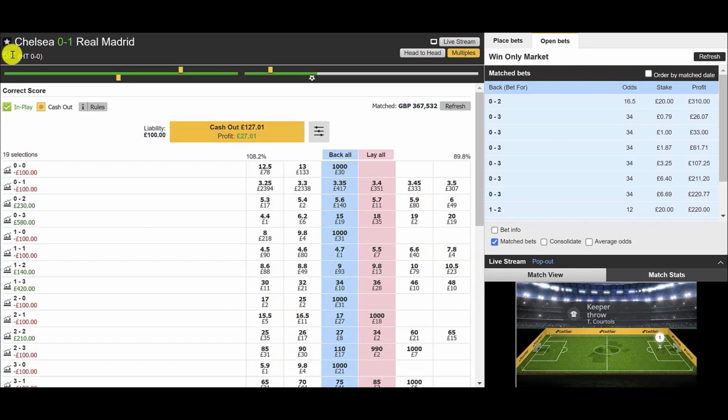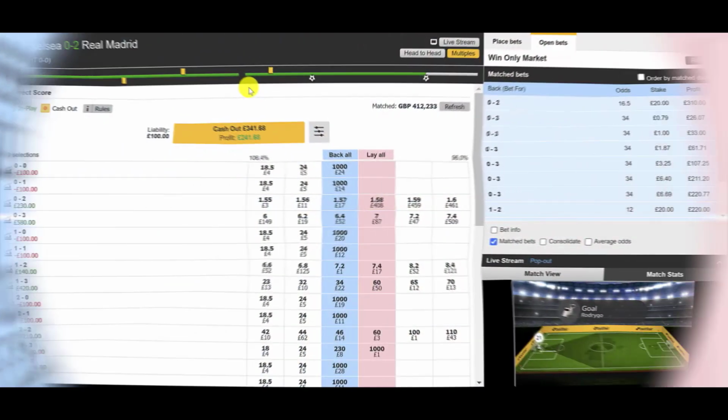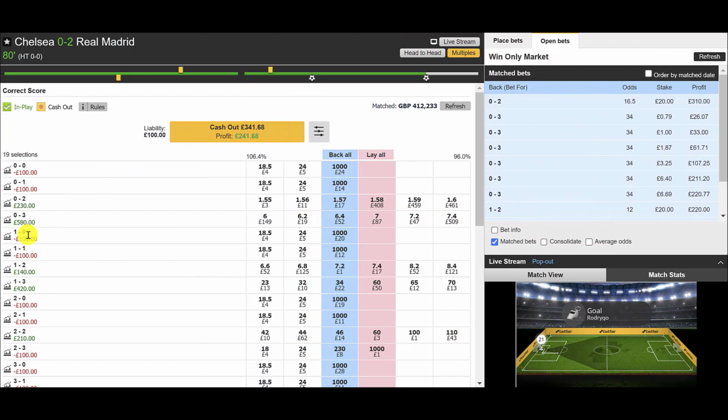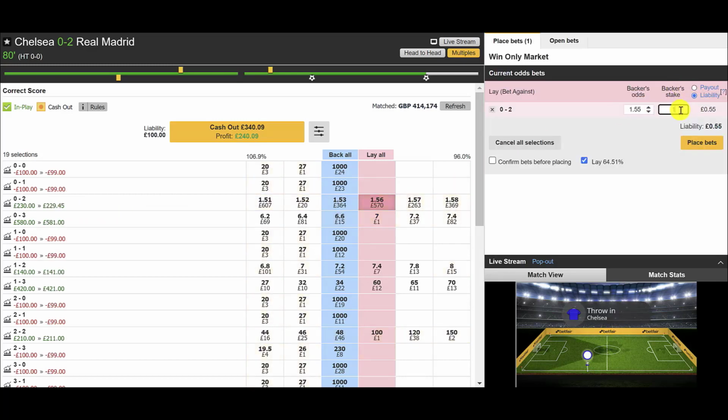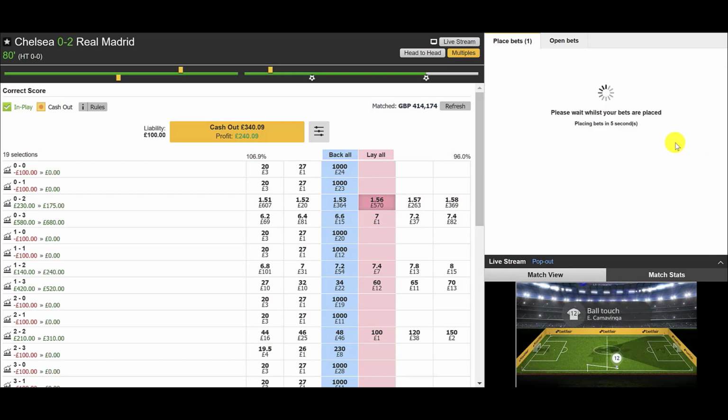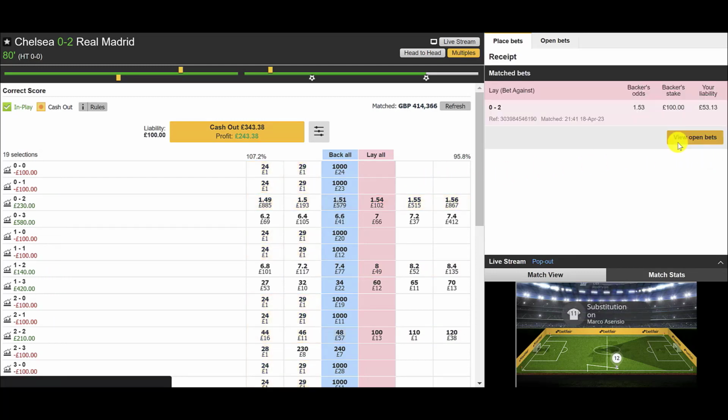Let's see what happens. It's 60 minutes on the clock. Chelsea 0, Real Madrid 1. 80 minutes on the clock. Real Madrid have doubled the lead. That's what we were looking for. We're in a strong position now on the 2-0. So what we're going to do, and this is always the principle behind this, we are going to make sure all the risk has gone out of the trade. Okay, so we had a £100 risk. We're going to lay off £100 here at 1.55, and that will remove all the risk from the trade.